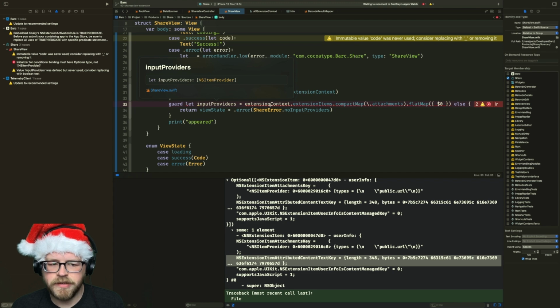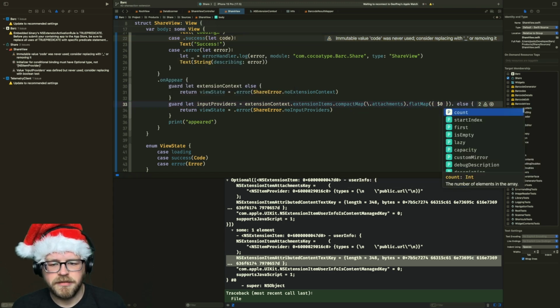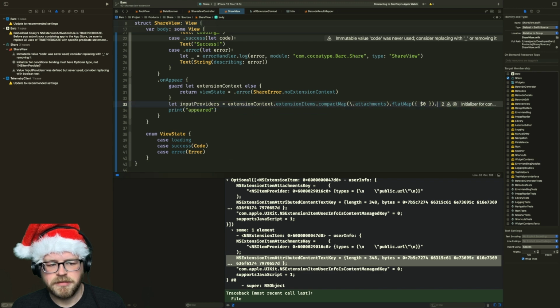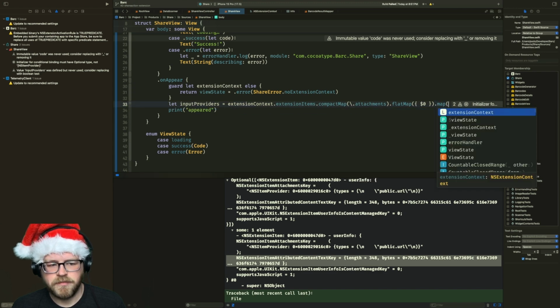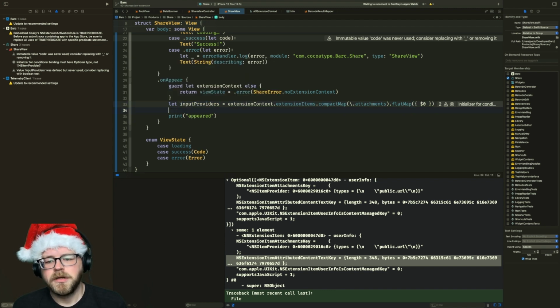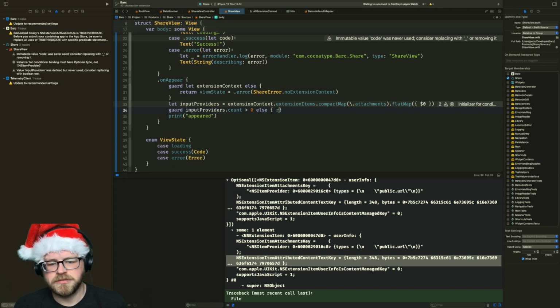Okay, so this is now an array of NS item provider. Okay, so yeah, this wouldn't be a guard let. This is just let input providers equals all of this. Dot map. Dot. No, this is an array of NS item provider. Yeah, this is exactly what I want. An array of NS item provider. Okay, we're good. Guard input providers dot count is greater than 0, else return.